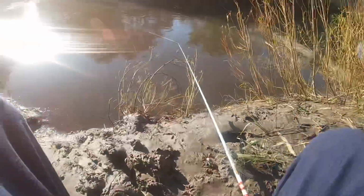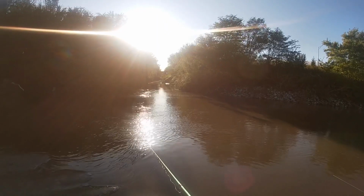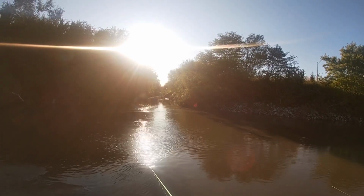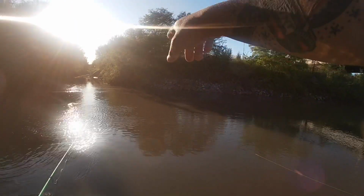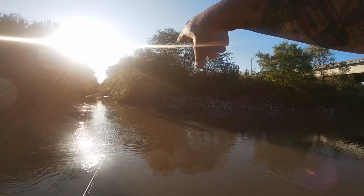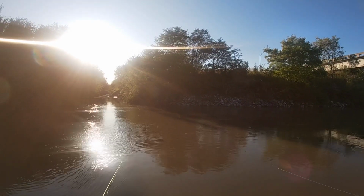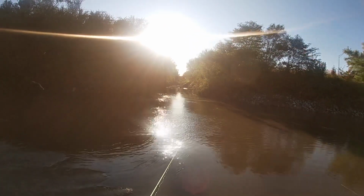Maybe I don't need the bait clicker on. I don't know if you guys can see it. There's something back there moving. Oh gosh. It's a lot of them. So I think my bobber is trapped right now in like a little whirlpool. So it's actually staying still. But look back there. I know you guys can't see it. There's some splashers. Something's over there.